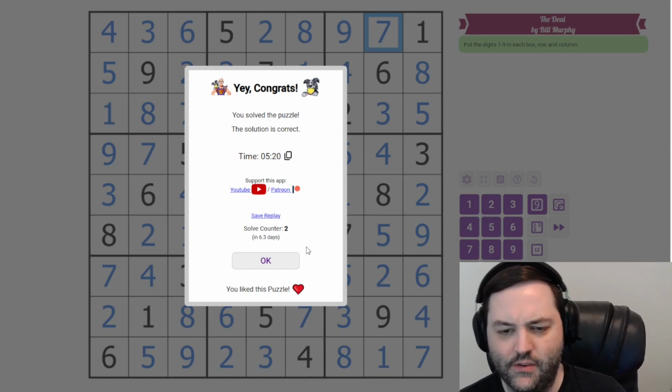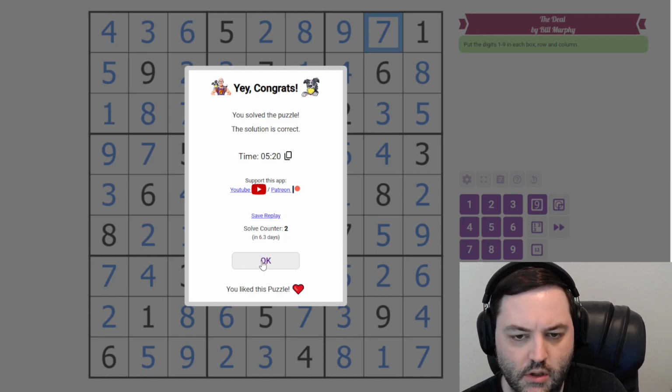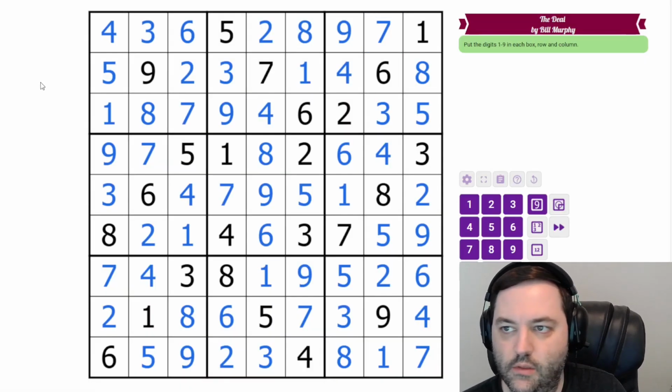I did that one a little faster, but I actually found that a little trickier. So maybe just because of the way I was explaining the first one, I don't know. But those are both enjoyable puzzles.